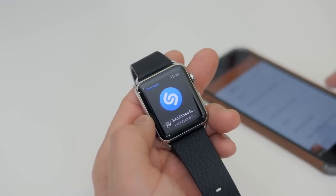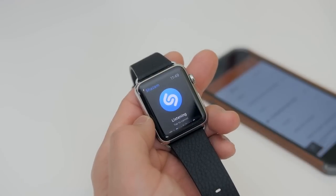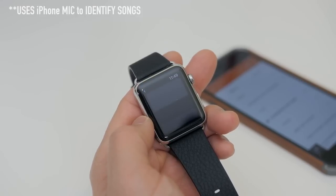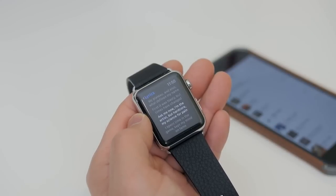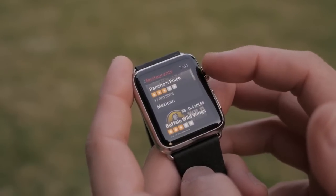So if you're in the car and you're listening to the radio and you're not sure what that song is, or if you're walking by somewhere and you gotta know what that song is, then open up your Shazam app and it will listen for that song and it will give you an answer pretty quick. So I really like this app on the Apple Watch. If you're feeling fresh, then it also does lyrics, so you can actually sing along or you can rap along with your favorite music.